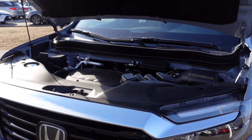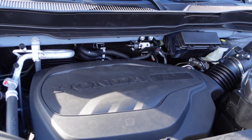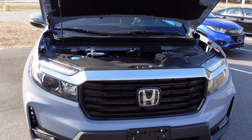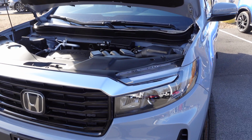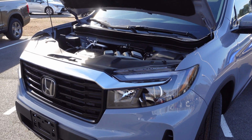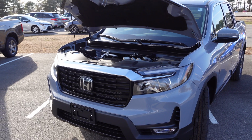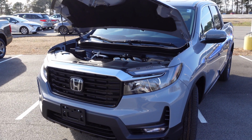So this has the standard 3.5 liter V6 engine that is producing 280 horsepower. It's also made up to a 9-speed automatic transmission. Very reliable engine. It's been in a lot of Honda products for many years. Very reliable, long-lasting, and it's going to pull you 5,000 pounds of towing capacity. So if you need to tow some stuff there, 5,000 pounds, this is the vehicle for you. Very, very comfortable, and like I said, it can tow that 5,000 pounds for you.